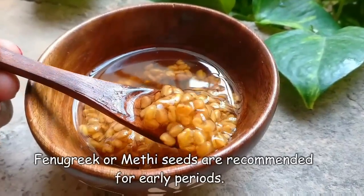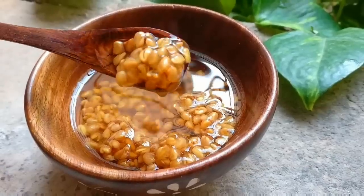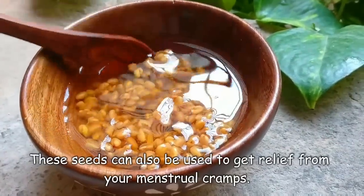Fenugreek seeds are recommended for early periods. These seeds can also be used to get relief from your menstrual cramps.